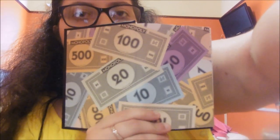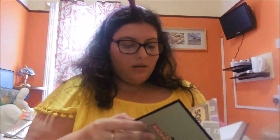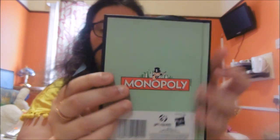And then the first page is flipping money, what you get in Monopoly. How cool is that? And then at the bottom it just says advance to go. Collect £200 salary as you go. Then it comes with a cool thing. And in the back are some more money things. And it just says Monopoly here. I was like, you need that in life. This was £1.